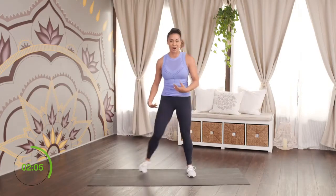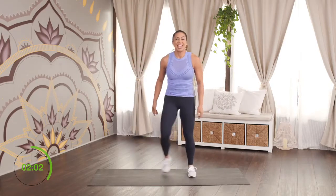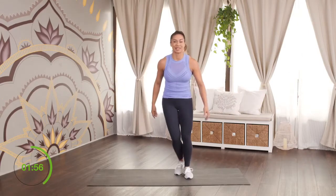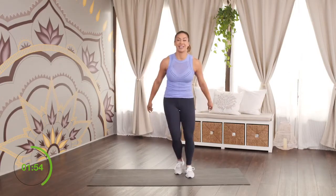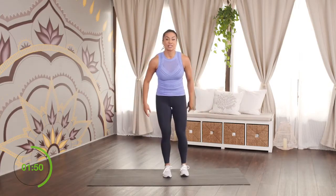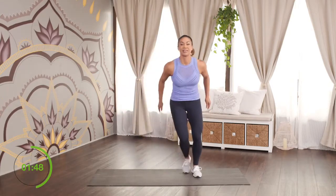Little break. Let that heart rate come down. Mood boosting, getting those endorphins up, getting that blood flowing, thinking sharper, helping with memory, also being more productive. All right. Set 2, we're going to do modified version. We're going to go into skiers. Modified.